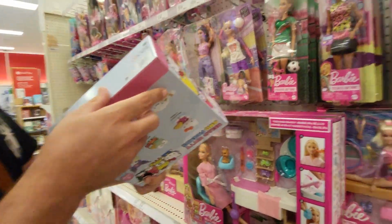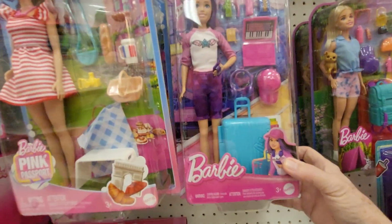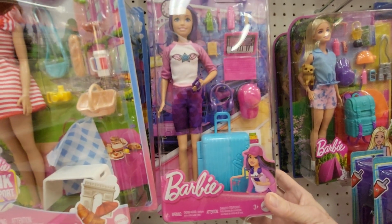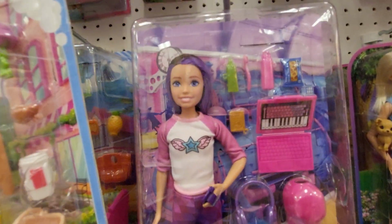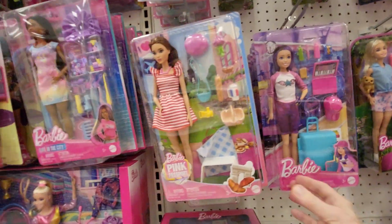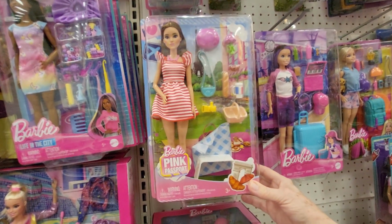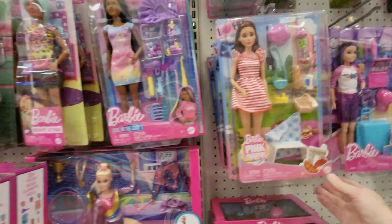Oh, wow. Did you see how much it was? No. That's okay. They got some new Barbies in. And they have, I haven't seen this one. This is Skipper. Travel Skipper, and she's got purple hair. Haven't seen that. This is $16.99. This Barbie France, I mean, wow, it's $19.99.